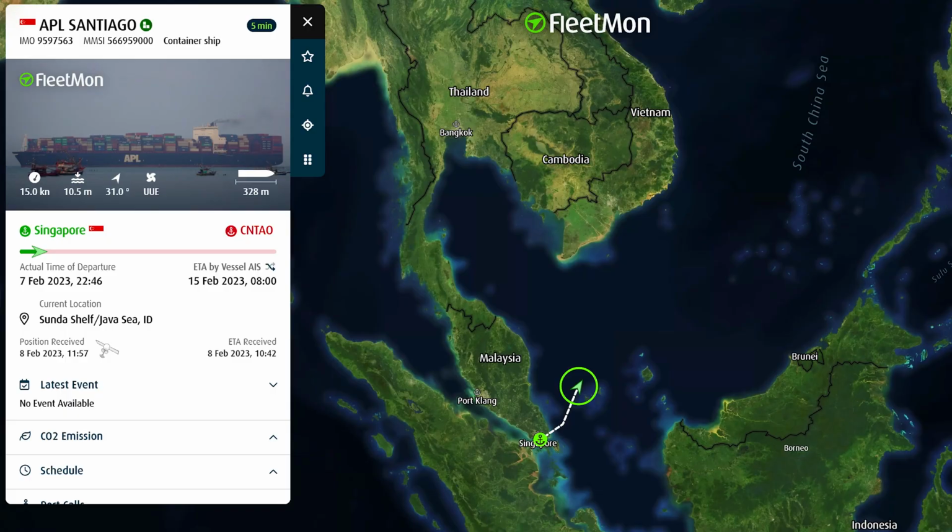Let's start this video with an update on progress toward the building of our Performance Catamaran. The APL Santiago cargo ship, carrying our kit in a shipping container, arrived safely in Singapore a few days ago, so it finished crossing the Indian Ocean and made it down the Malacca Straits. Next up, it will be crossing the China Sea on its way to Shanghai, China.